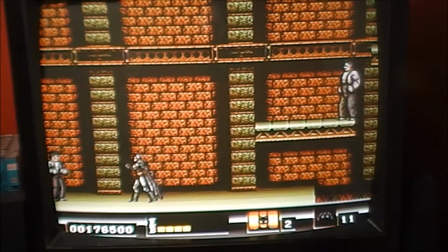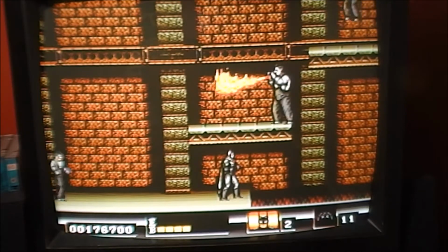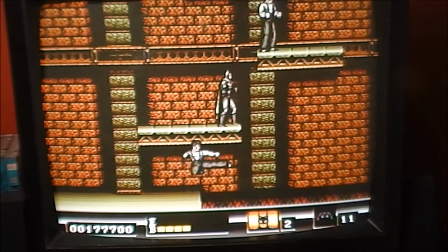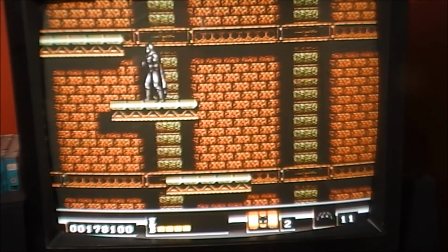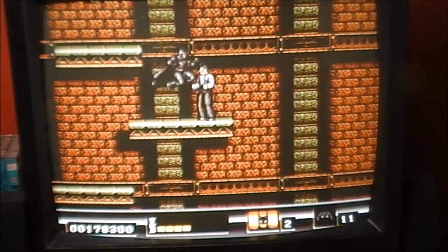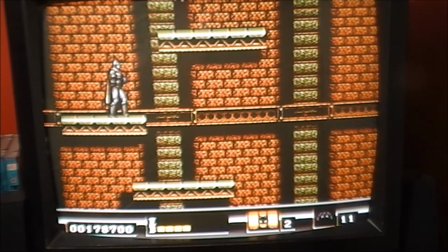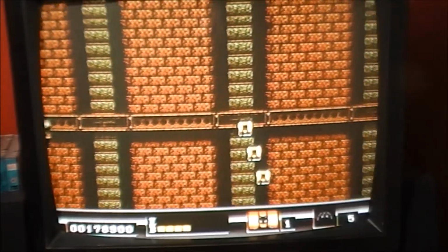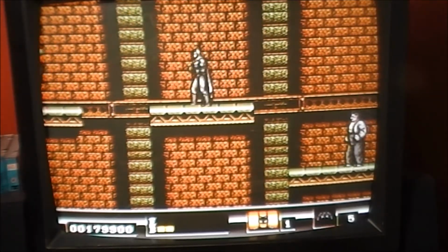Now I will say, even though this is one of my favorite games, especially for the Sega Genesis, it's not my favorite Batman game. My favorite Batman game would actually be Batman Returns on the Super Nintendo. Now that one is more like a beat 'em up game. It's not like platforming like this. Kind of like if you guys are familiar with Final Fight. It's basically Final Fight and Batman. Oh no, that was a wrong move.